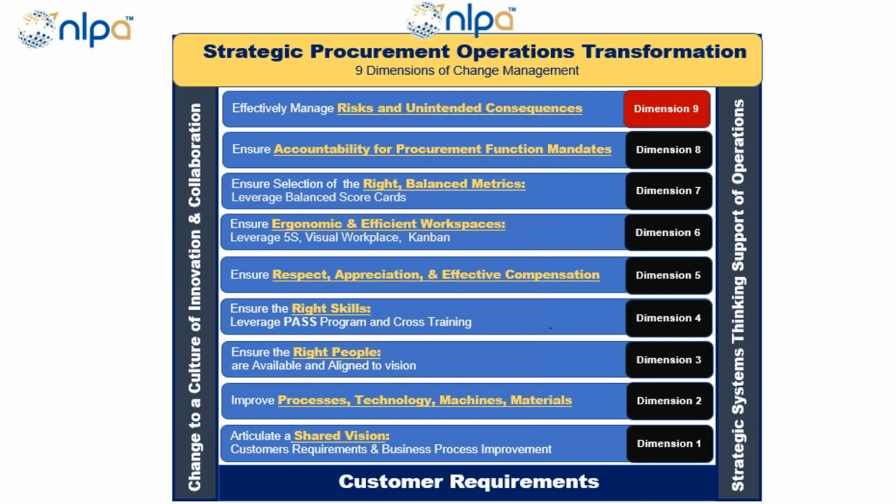And then you make sure that you have the right metrics, and their balance, like what we just went through, the balanced scorecard at different levels, and then ensure accountability for the procurement function mandates. And then, of course, effectively manage risk and unintended consequences. So it's based on 9 dimensions, and the key underpinnings are customer requirements. This is all driven by customer requirements. That's the start point.